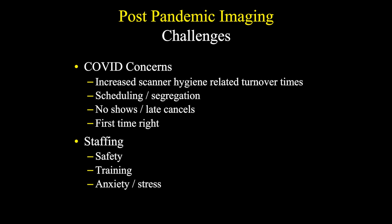There will be staffing issues, as is widely known. Many radiologists have had to deal with salary reductions. There have been furloughs and layoffs throughout the industry. We certainly are not in an ideal situation to deal with surges in volume, and this will have to be carefully considered, and hopefully organizations will be proactive.